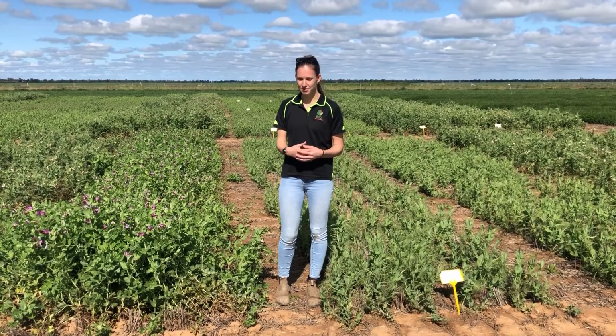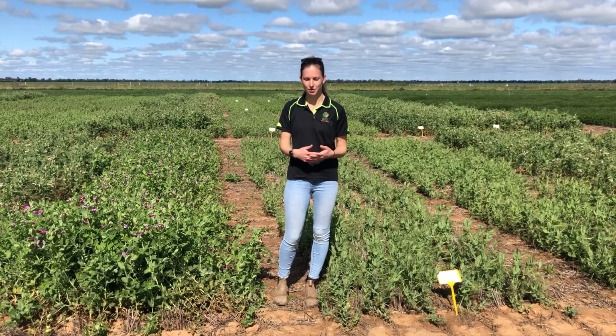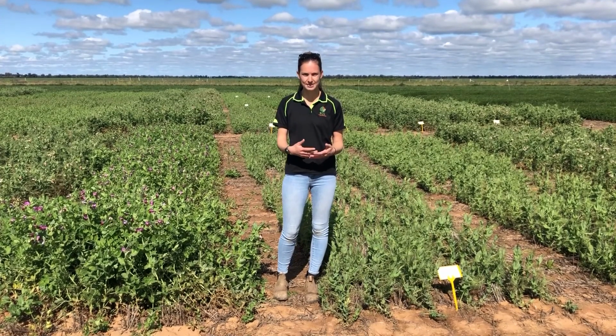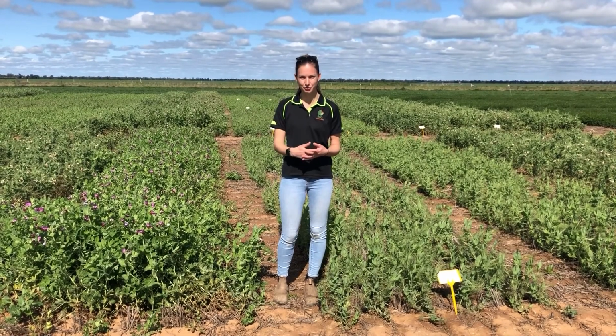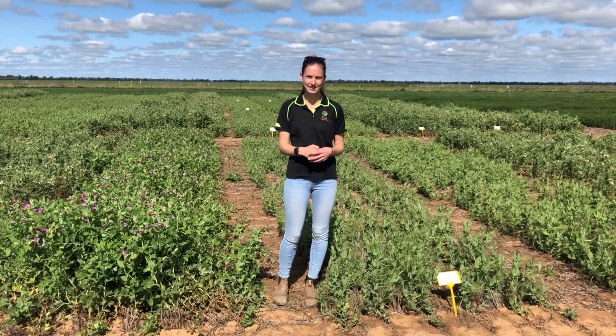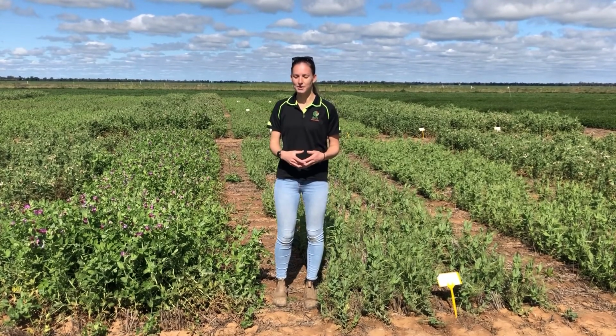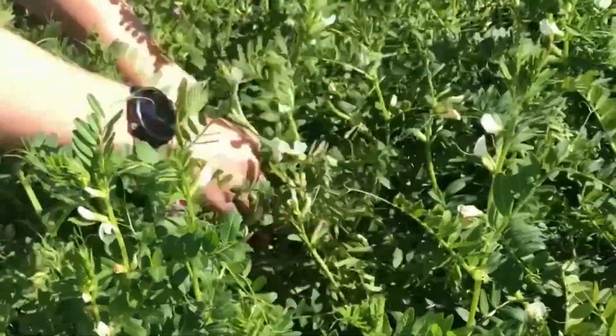But what we know with field peas is that the earlier you sow, you increase your risk of not only frost but disease. And we know that's why a lot of growers sow later, to avoid that disease risk. So with the number of newer lines, we wanted to have a look at how the disease affected these varieties across the two times of sowing.